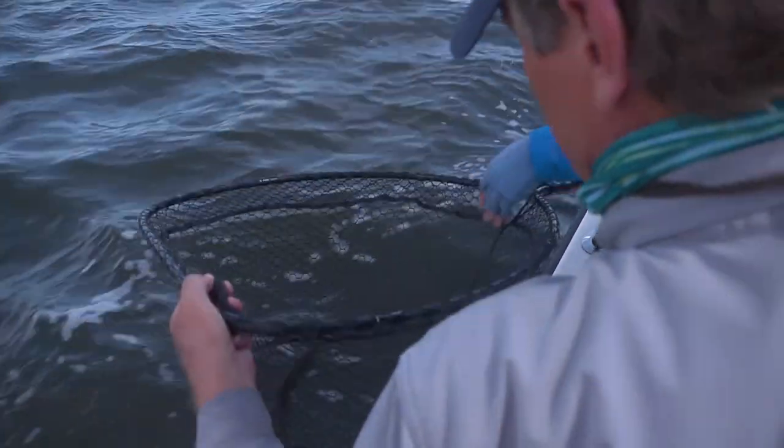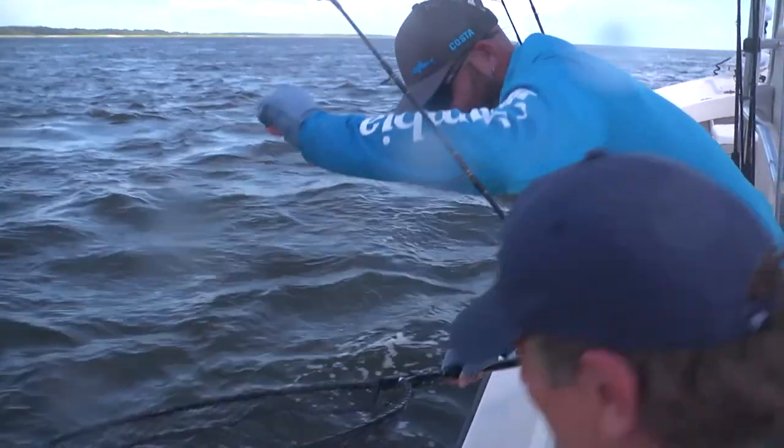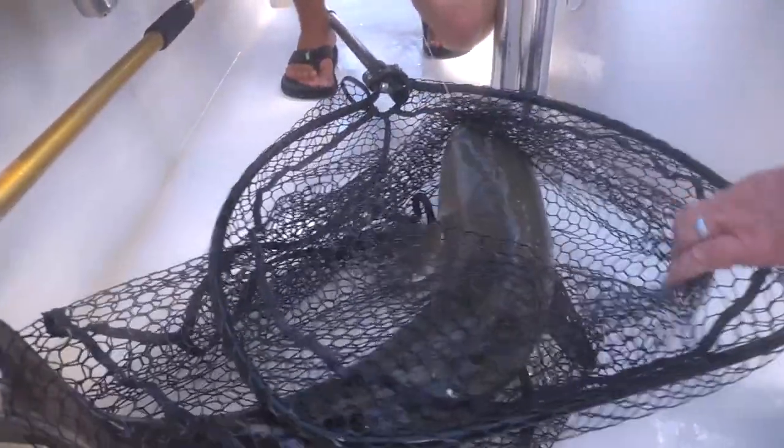The net. What do you think this fish weighs, Chris? Do you have any idea? 12. Man, I am 12, so... 14 pounds or so. Wow. Boy, they are something else. They are high performance fish. They're just so strong and this current is really ripping through here.